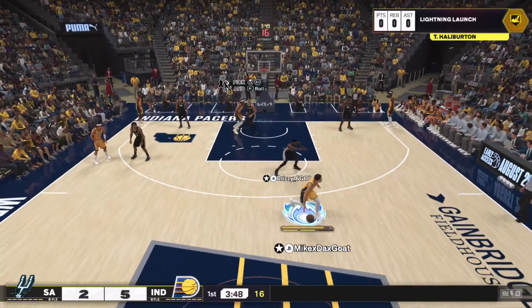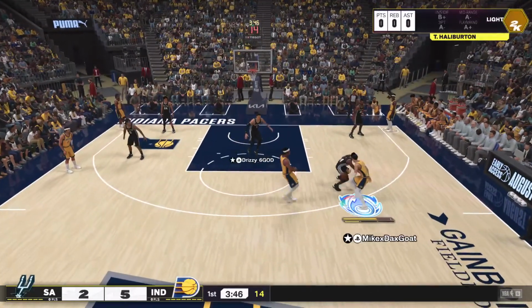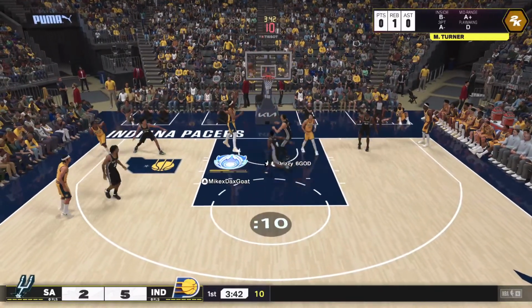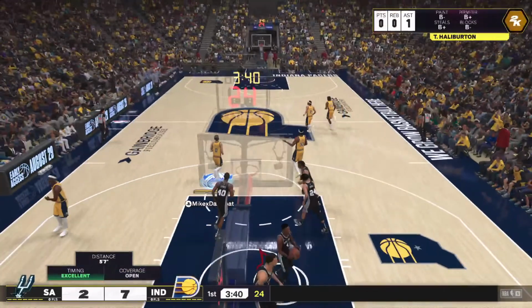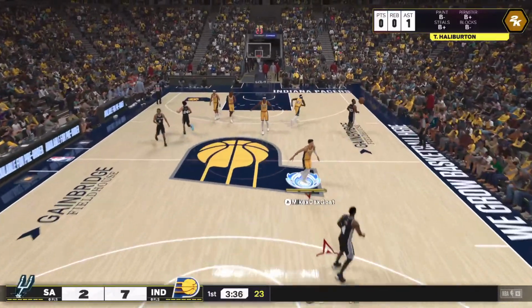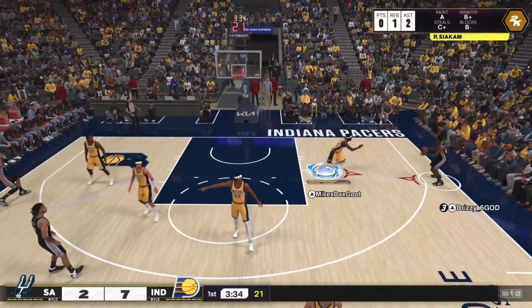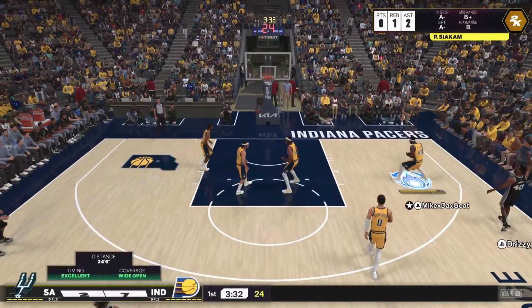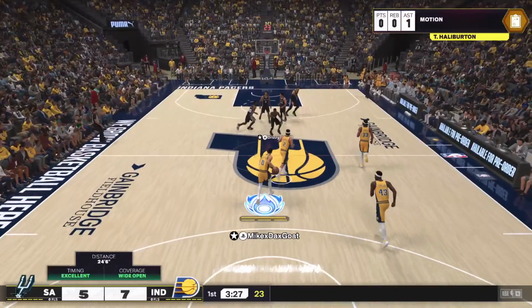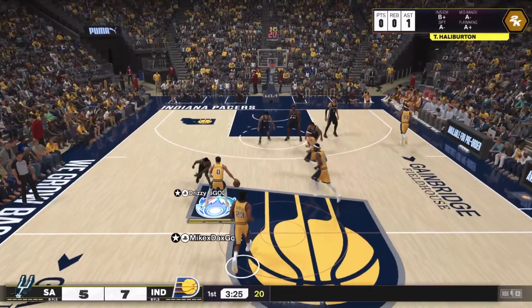Here's Halliburton. San Antonio getting their last shot to go. Pass to Turner. Nice start for him, sinking his first shot. Smart bucket by Turner. Use your length and score it in close. The three from Barnes, and he's in the books. Now 1 for 2. You don't want to let him get into a rhythm from out there.